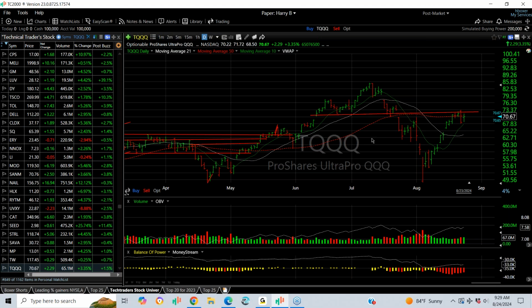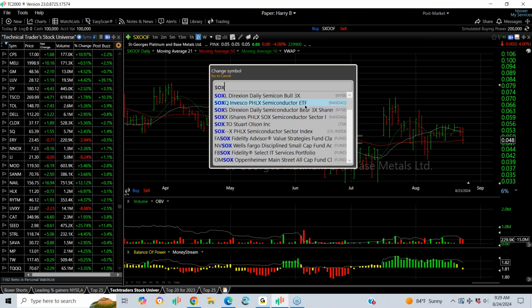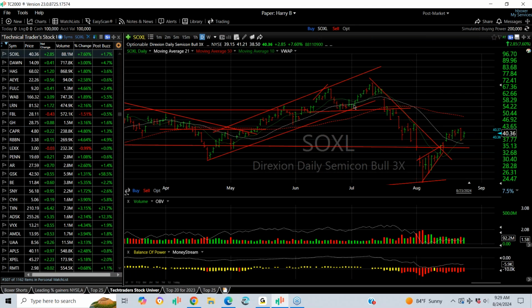Longer term, intermediate term, sorry, I don't like the underlying technicals as much. My preference, by the way, is SOXL. It's a triple bull, so if it's going to work, it should have more leverage to do better.